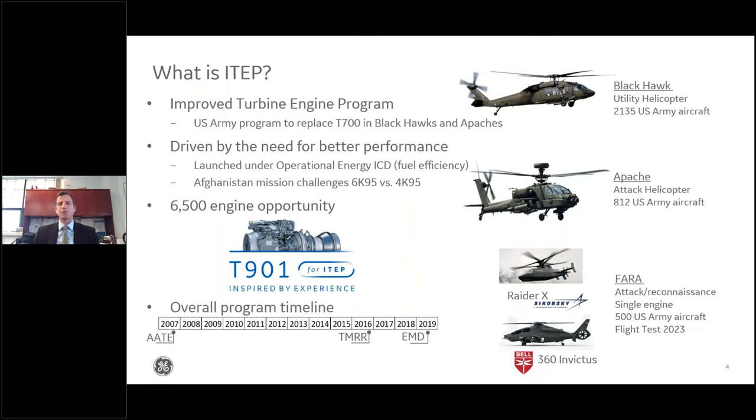It is a significant opportunity. Obviously, there are a lot of Blackhawks and Apaches in the U.S. Army fleet, so it's about a 6,000 engine opportunity. After the EMD selection, the Army also designated the T901 to be the power plant for the future attack reconnaissance aircraft, roughly 500 aircraft that the Army will be looking to field with the FARA program. Probably a lot of you on the phone are familiar with that program. Obviously, the Sikorsky Raider X and the L-360 Invictus are in a competition today with their competitive prototypes to fly those aircraft next year with the T901 engine in it.